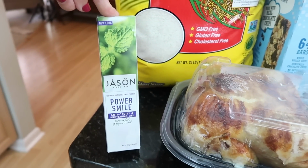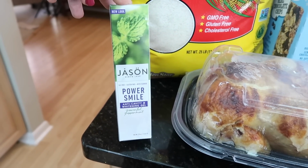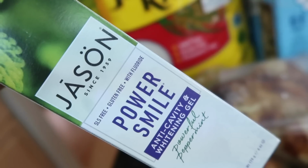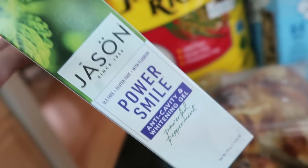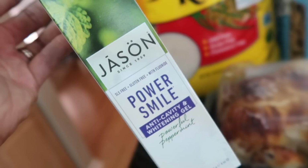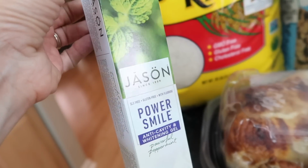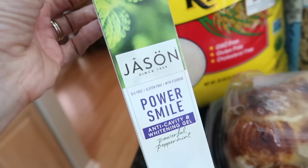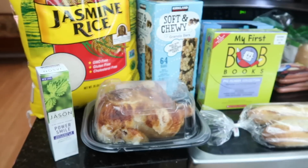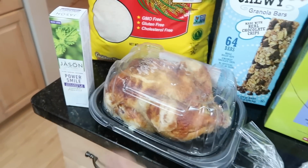It is the toothpaste that Alex likes, and it's Jason, so it's SLS free and gluten free. Oh, I didn't know toothpaste had gluten in it. But it has fluoride, which is what we always look for in toothpaste. We do fluoride, but Jason brand has a ton of toothpaste without fluoride, if that's your vibe. But Alex likes the non-SLS toothpaste because he has found that SLS gives him canker sores. So random and true. He hasn't had a canker sore in forever because he uses that.